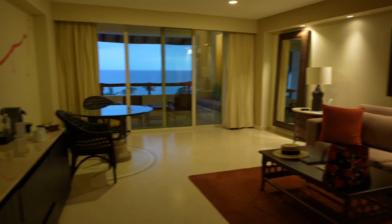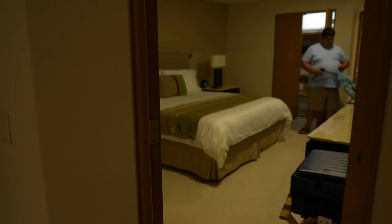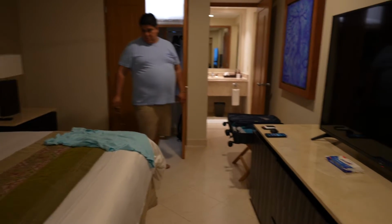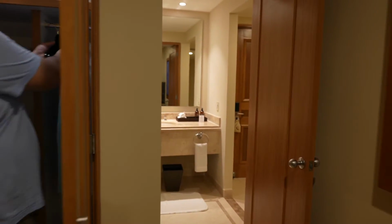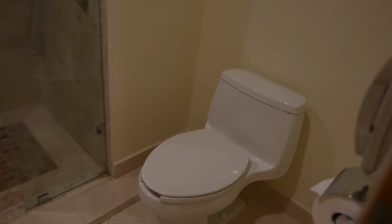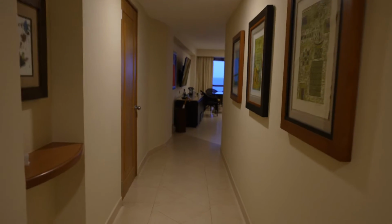Okay, this is the new room. This is huge, guys. And the room is separated with the door. Oh, the bathroom's smaller. Bathroom is smaller. 1 sink instead of 2. And a long hallway.